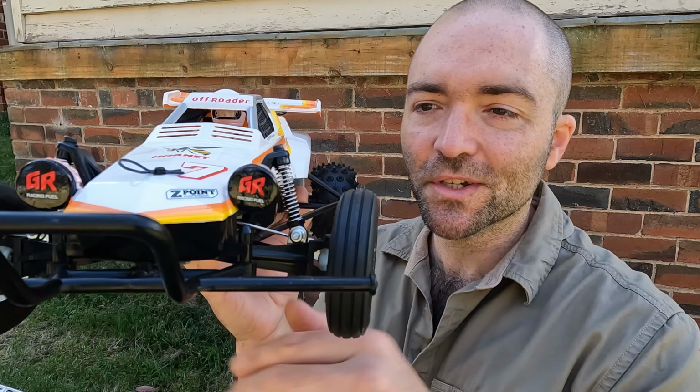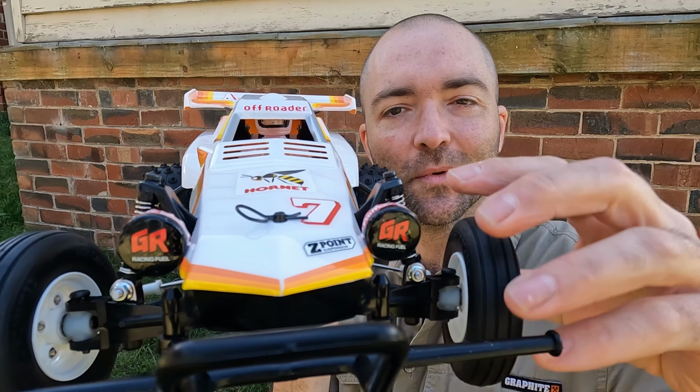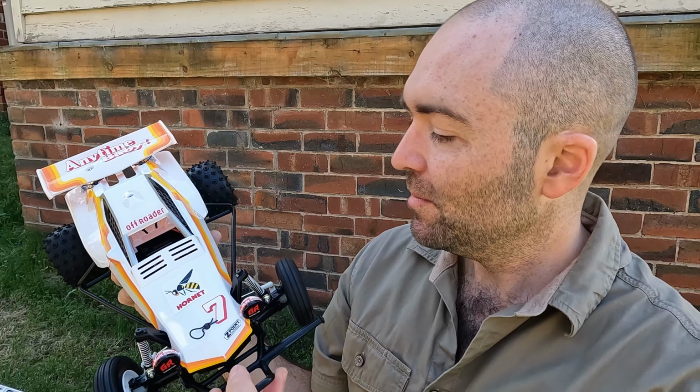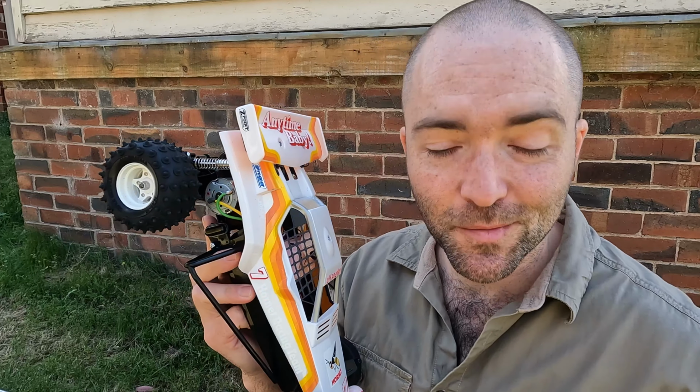Now they're just friction shocks in the front, and you can limit these as well, and you can drop it down. You can put like a spacer up at the top there so it doesn't drop as far as it otherwise might. But this is otherwise a fairly complete little machine. Two things to note while we're talking about it.